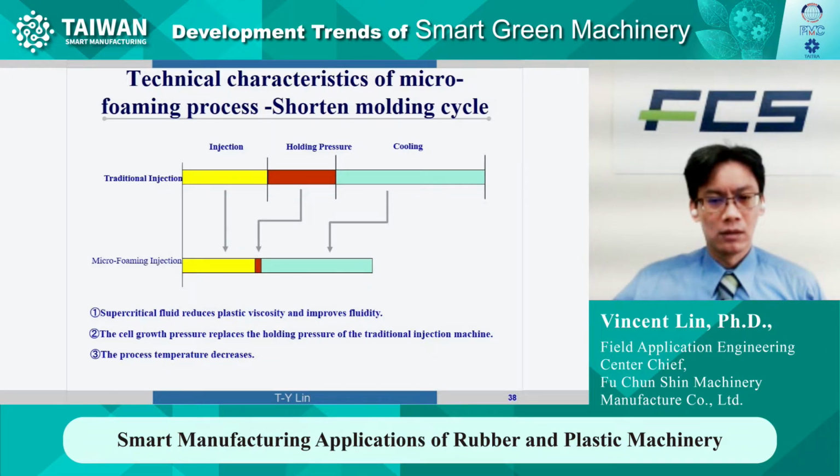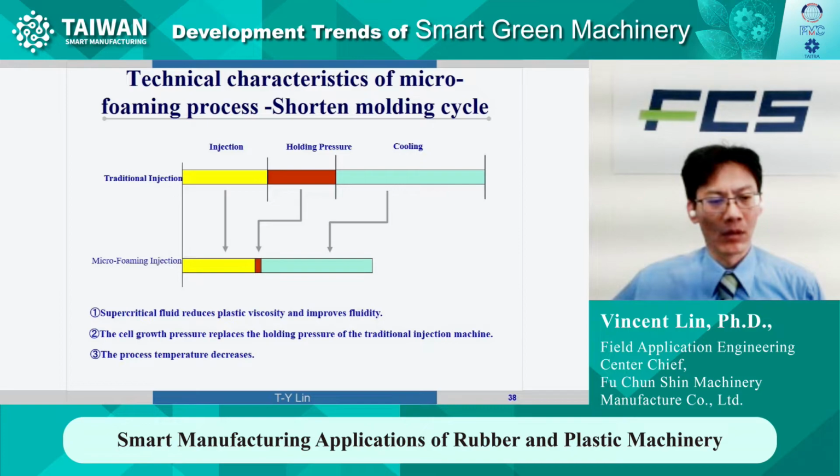And microfoaming is a liquid state, and the fluidity is very high, so it does not need to be at a high temperature, and it can already achieve very good fluidity. Therefore, in general, in the microfoaming molding process, the barrel can be set at a lower temperature. And of course, the lower temperature helps to reduce the cooling time and also helps to save energy of the heater.